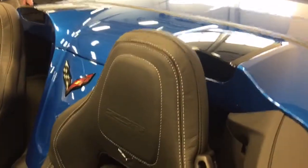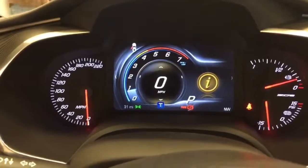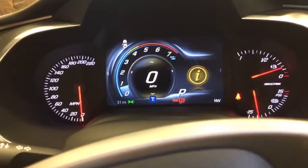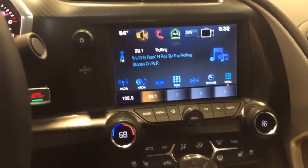The seats in this car are the jet black perforated Napa leather seats with bolstered lumbar. The interior of this car is very stylish, especially with the carbon fiber interior trim package. The gauge cluster in this car is very sporty but functional. This Corvette has the optional 8-speed automatic transmission, and as you can see, the interior is very stylish.